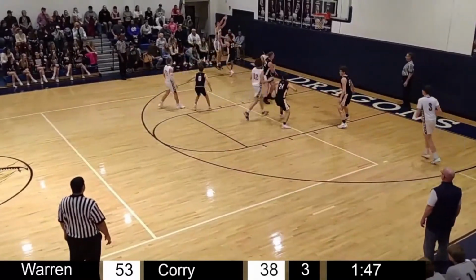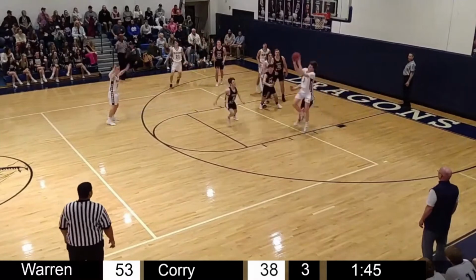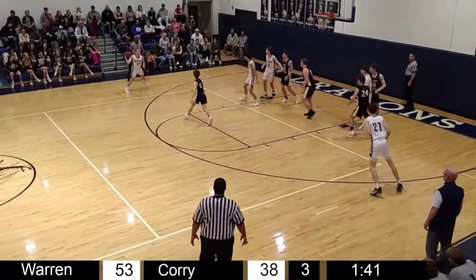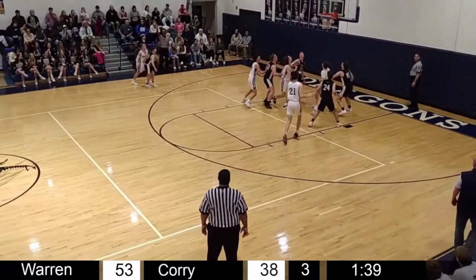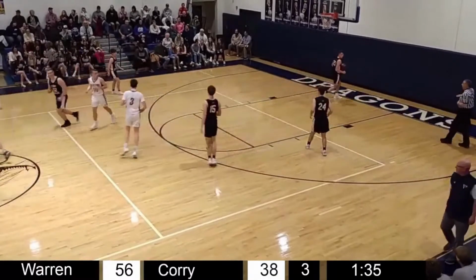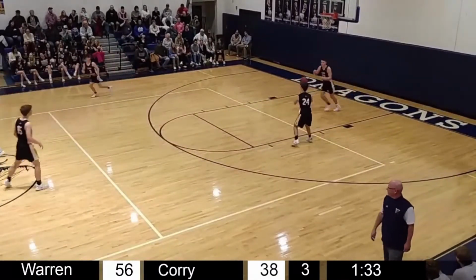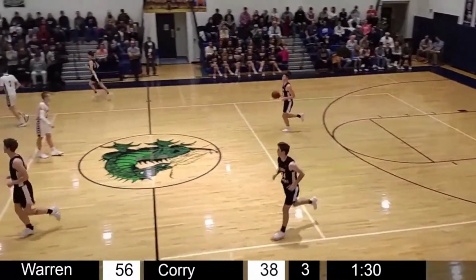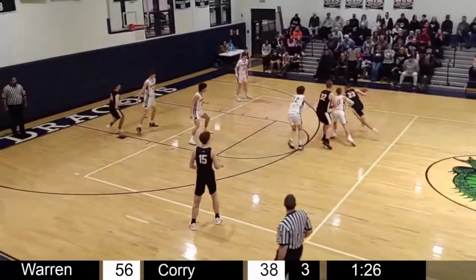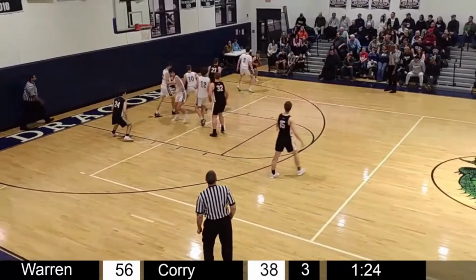Nyquist drives, kicks. Becker will fire a corner three. No good. Another offensive rebound for Burdine, and he's double teamed there. Nice pass. Nyquist for an open three. That's good. Tommy Nyquist for three, and the lead back to 18. So 56-38 Warren leads.